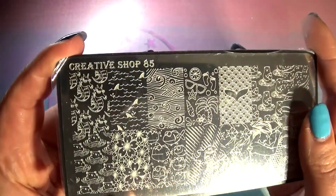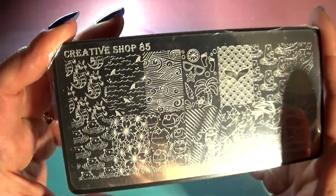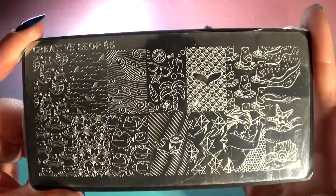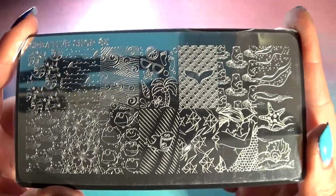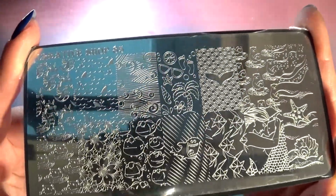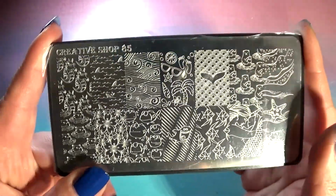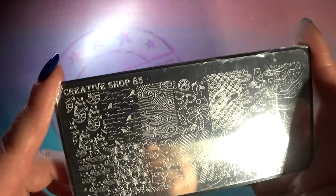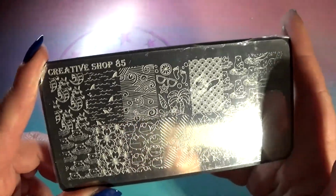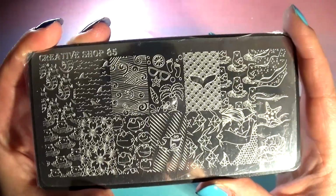So this is Creative Shop number 85, and quite fittingly for today, this is themed around water and water animals. You could say summer, but I'm just going to say water because it's been raining all freaking day. Well, it didn't rain earlier, and I honestly thought that I would be able to go outside and take some pictures of Pretty Hollow, but no, it rained and rained and rained. So I thought it'd be fitting to do something with a stamping plate that has to do with water. So this is a very fun Creative Shop plate.